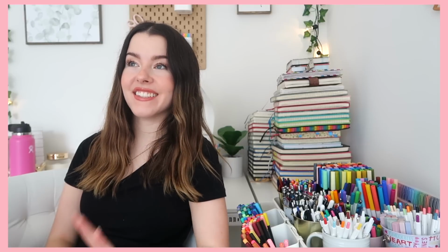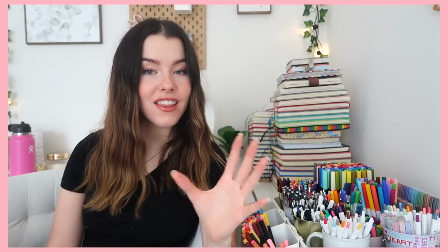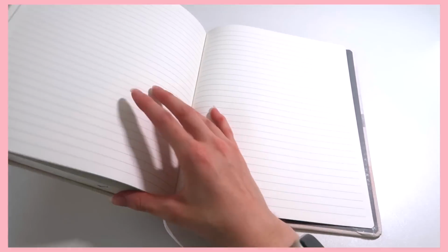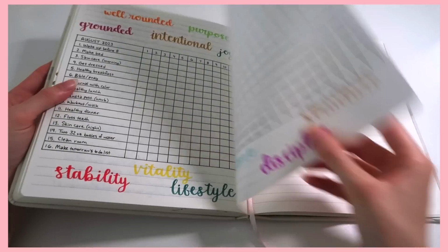I'm finally doing it. I'm finally doing a month of color where I incorporate some sort of color of any kind in every single journal entry that I do for an entire month. All right, I got my journal here. I'm gonna open up to my last blank page. You can see what I had on the page before.